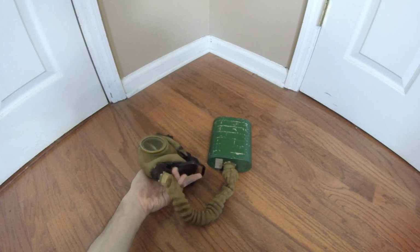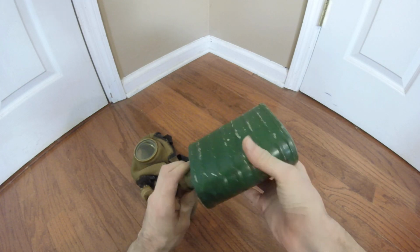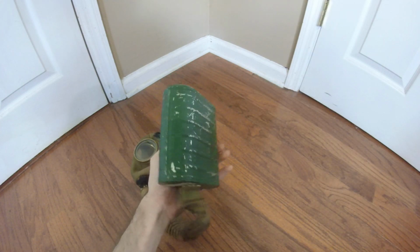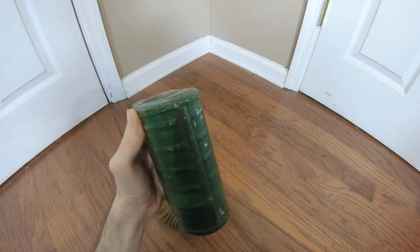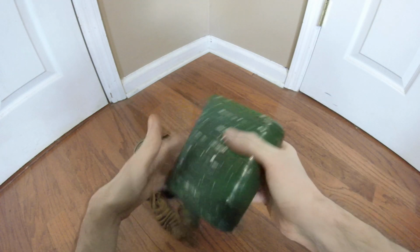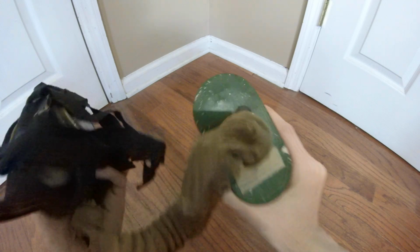Before I get into the facepiece too much, let's talk about this canister here, because first off, I should also mention how completely devoid of rust this canister is. It is extremely rare to find World War I canisters that are this clean. Legitimately, the only rust I have is right here along the edge, and just a few little specks, and I doubt it's even penetrating from the inside out as they typically do. But this canister is interesting because, I don't know if you can see on camera there, I'll try and maneuver the mask carefully. I don't have to worry too much about tearing this hose because it's pretty much fried.